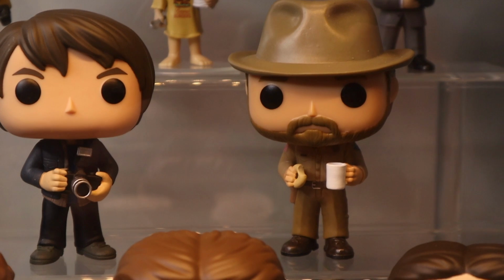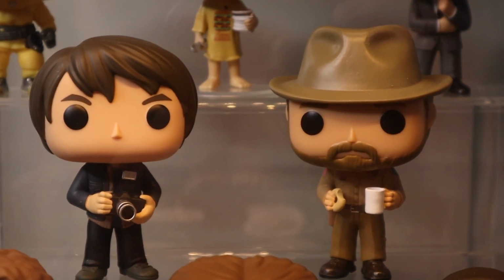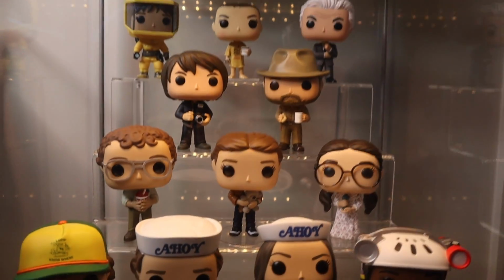And then over here, we've got Hopper. Mornings are for coffee and contemplation. His iconic look, eating a donut with his sheriff outfit on, drinking some coffee. But dropping down, we're getting into Season 3 now.